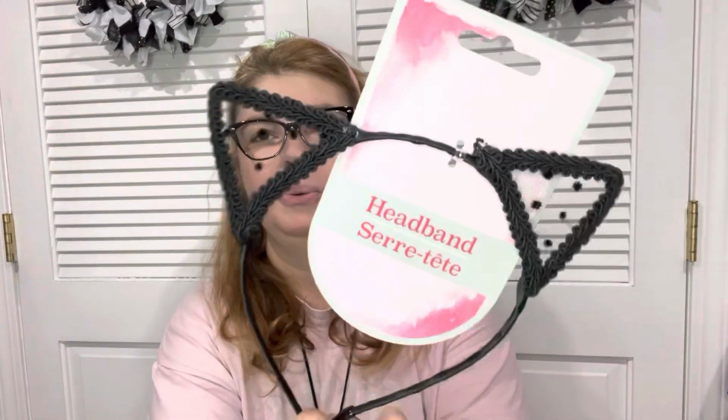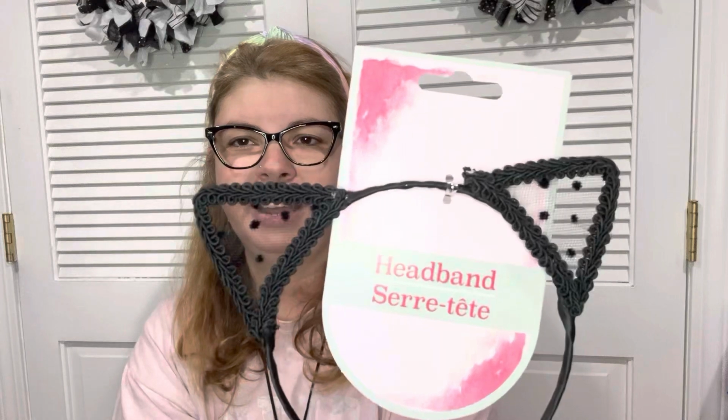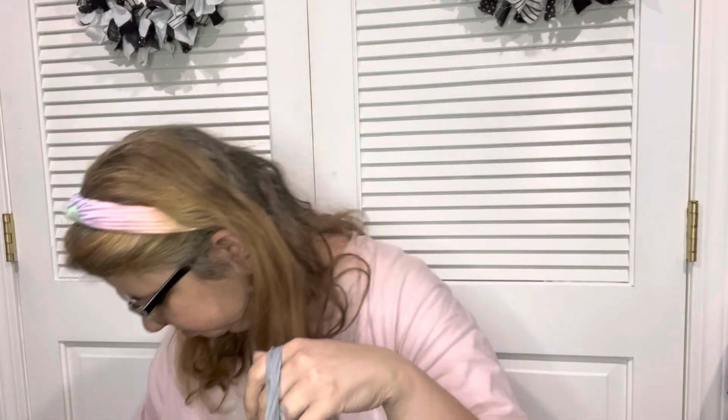Okay, another Halloween item I found was this little headband. I even thought about wearing it for the haul, but I didn't. I will probably hold off until I find more Halloween items. But I thought this was adorable. How cute is that?